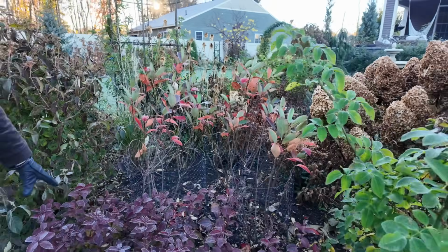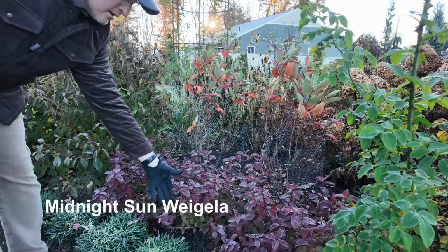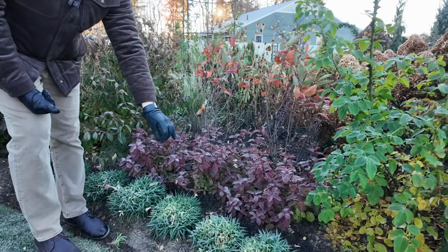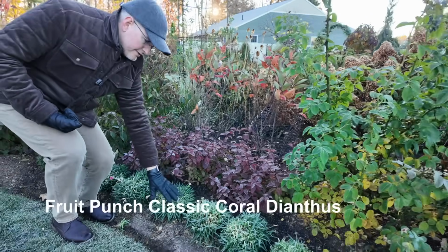There's the Midnight Sun Weigela below it. This fall color impresses me so much. So pretty. And then we had tucked in some of the Fruit Punch Classic Coral Dianthus, which has had some visitors.